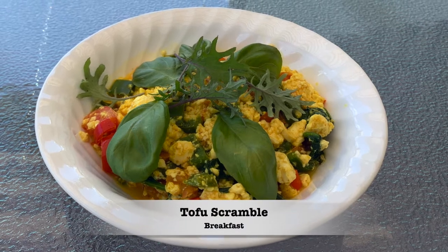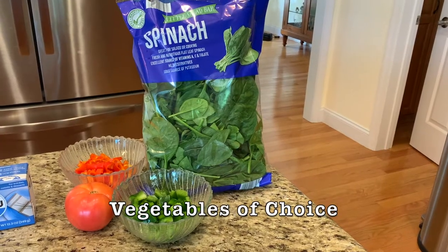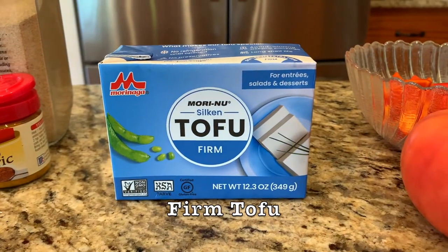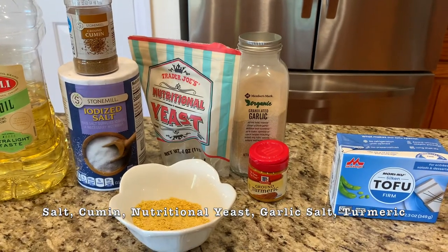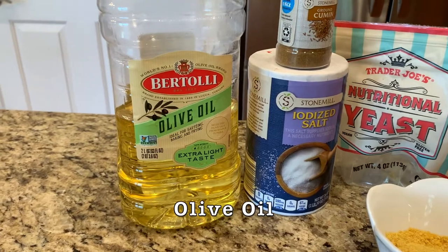For breakfast, we will be making a tofu scramble. The ingredients that you will need are vegetables of your choice, firm tofu, salt, cumin, nutritional yeast, garlic salt, and turmeric, as well as olive oil.